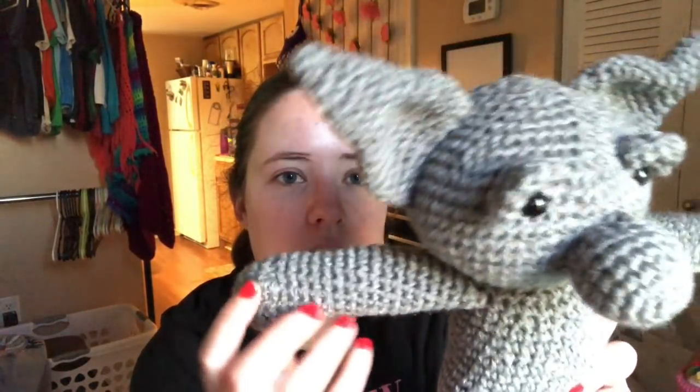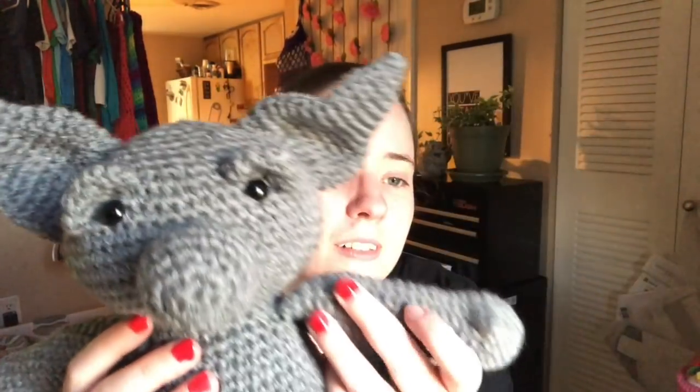The arms are crocheted on as you go. You make them separately, but then you crochet them on, and then the feet, all that's one piece. So the only things you really have to sew on are the nose, the eyebrows, and the ears. And you don't even have to do the eyebrows if you didn't want to, but I think they add character. So yeah, I do want to add some more stuff to this, and it does have little puff stitch thumbs. I always think it's cute when designers add stuff like that in there.